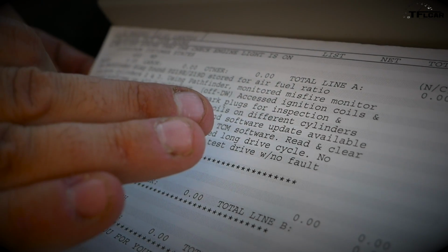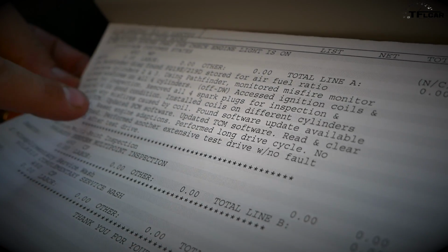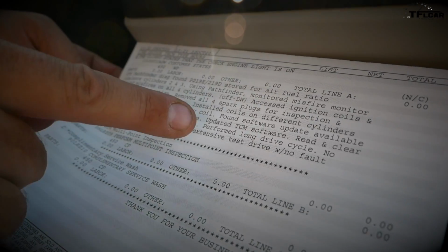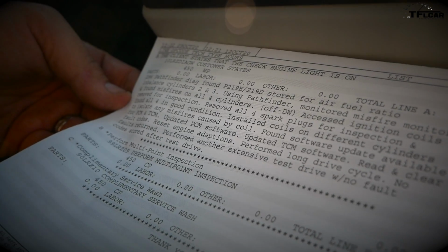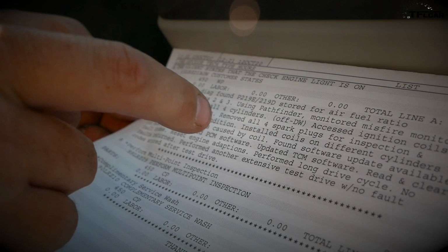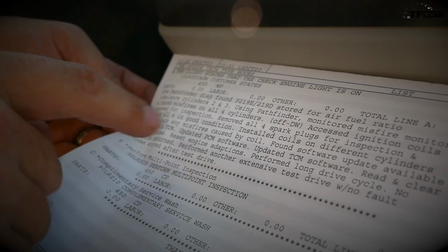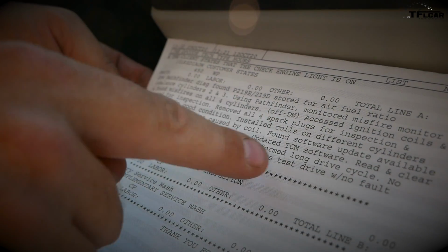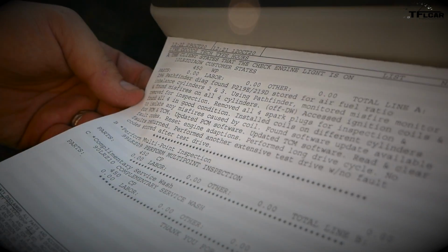Software update was available for the PCM and the TCM. They updated both packages, so you can see that all the detail is actually spelled out. I love this because oftentimes service departments at dealers do not give you a lot of information. Performed long drive cycle, that was about 36 miles.